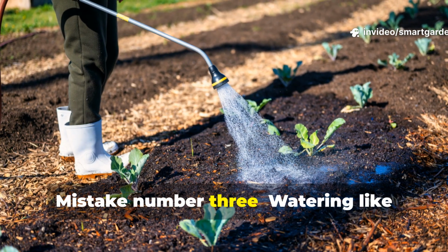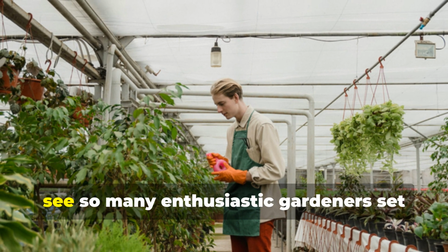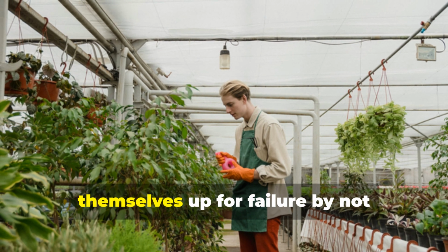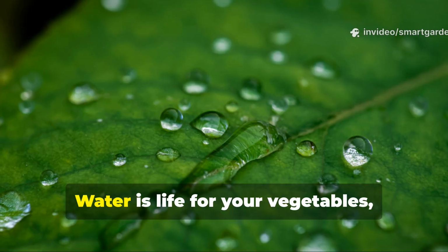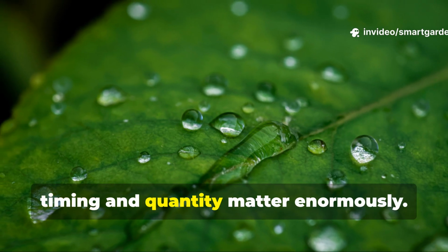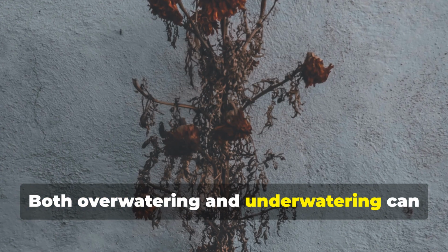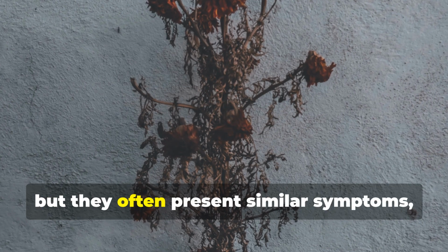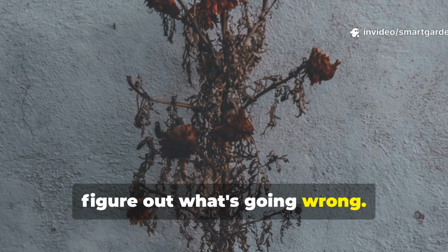Mistake number 3, watering like you're on autopilot. This mistake breaks my heart because I see so many enthusiastic gardeners set themselves up for failure by not understanding the water needs of their plants. Water is life for your vegetables, but like most things in life, timing and quantity matter enormously. Both overwatering and underwatering can kill your plants, but they often present similar symptoms, making it challenging for gardeners to figure out what's going wrong.